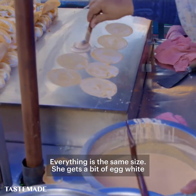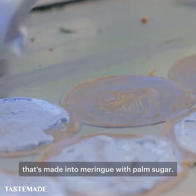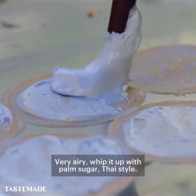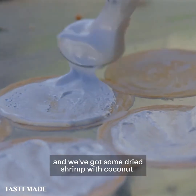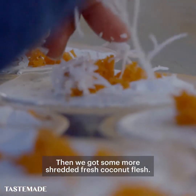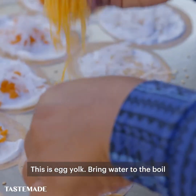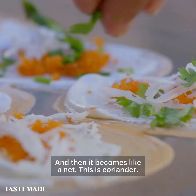Everything is the same size. She gets a bit of egg white that's made into meringue with palm sugar. Very airy. Whip it up with palm sugar, Thai style. So you've got all these sweet elements, and we've got some dried shrimp with coconut that goes on top, vibrant in colour. Then we've got some more shredded fresh coconut flesh. This is egg yolk. Bring water to the boil, and then you run the egg yolk into the pot of hot water, and then it becomes like a net.